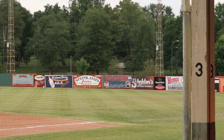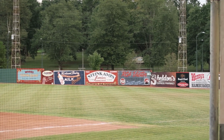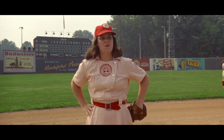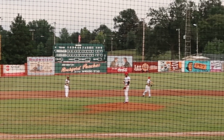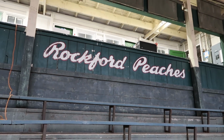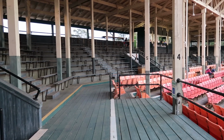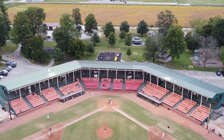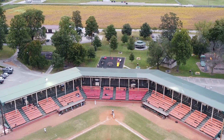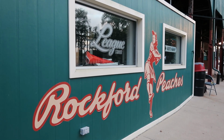I can't believe that you can still see so many of the advertisements that were in the movie, and the Rockford Peaches sign is still the same. And the Rockford Peaches sign here is also still the same. Everything looks pretty much untouched. It's pretty amazing that everything still looks the same after almost 30 years.